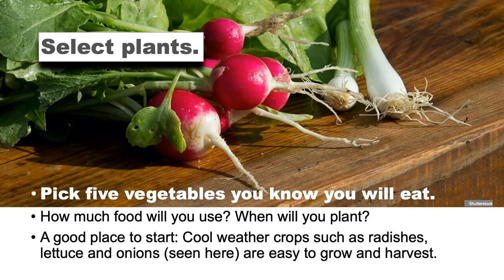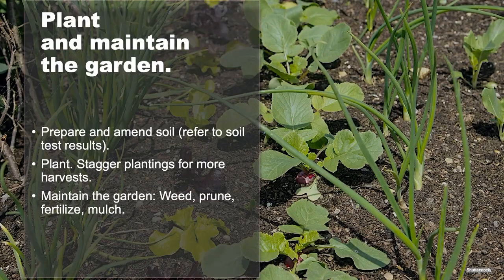Before you plant, be sure to prepare and amend the soil utilizing the soil test results. To ensure you don't plant too early or too late, consult the online planting calendars from the North Carolina Cooperative Extension. Consider staggering your plantings to spread out your harvest times. And as the growing season progresses, you will maintain and tend your garden by weeding, pruning, fertilizing, and mulching.